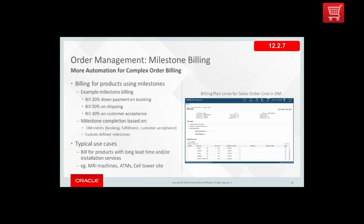So we talked about milestone billing. What that is, built on top of the framework, you've got the ability to turn around. Many customers wanted to be able to create more than one invoice per order. And they think, hey, I want to accept my down payment. So, for example, with milestone billing, you might get a 20% down payment on booking, 50% on shipping, and 30% upon customer acceptance. You can base it on any OM event, booking, fulfillment, customer acceptance, and you can do custom defined milestones.